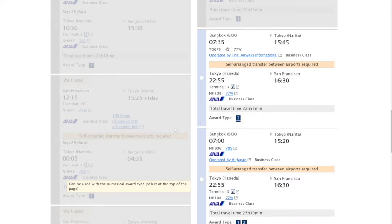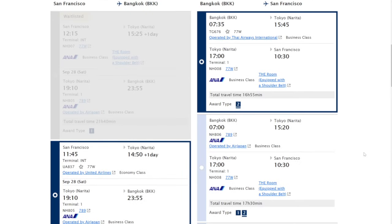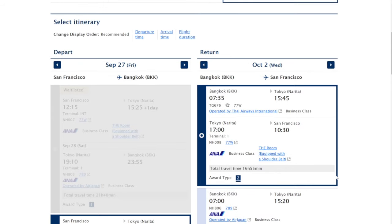So ANA can be a little bit tricky with finding the award space that you want, where you have to keep trying different dates and make sure that you can find something that's in business class all the way through, both for the outbound and the return. And then it'll be about 136,000 points plus $588 with taxes and fees, and that's for the round trip.